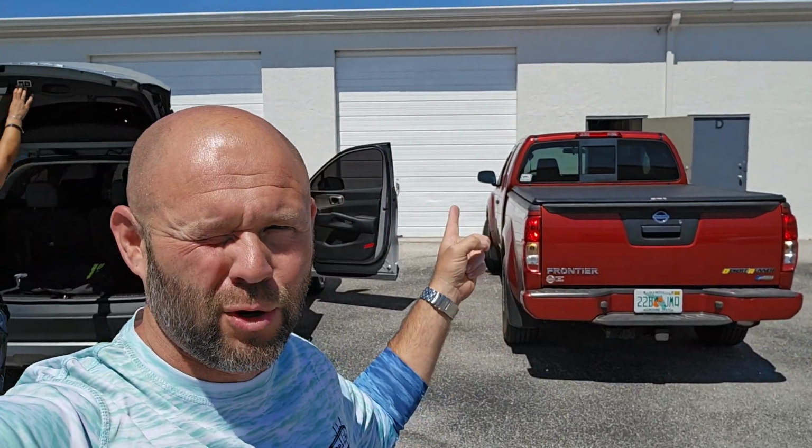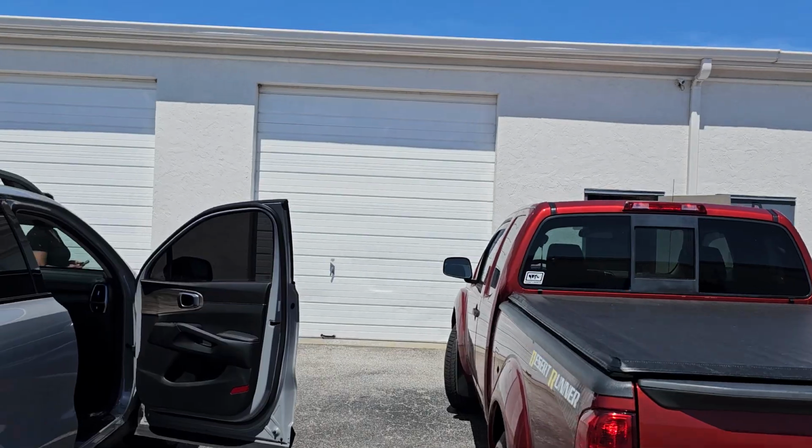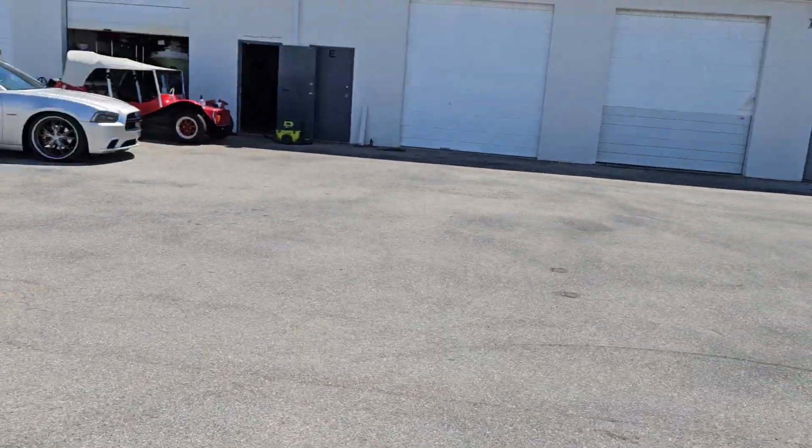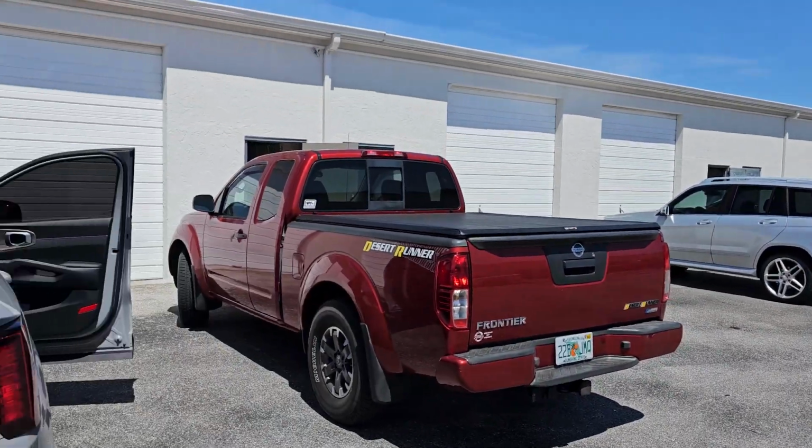Now we'll have a second location. I'm about to walk you through our potential new second location, which will operate as a product display and all the things. So let me show you what's going on. All right, so here's the unit. We got plenty of room to pull a boat around and back it into the bay.